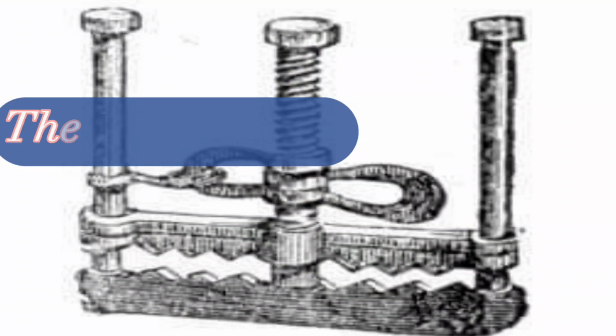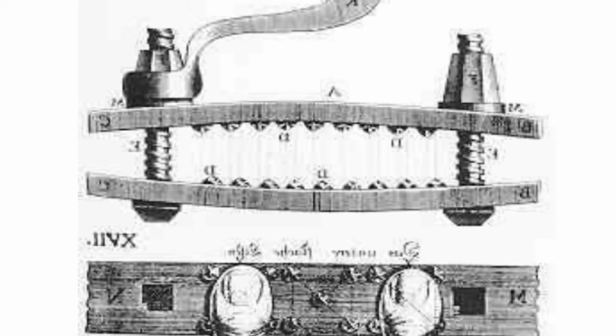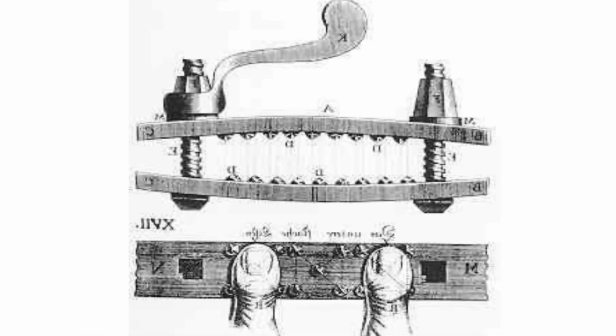Number 4. The thumbscrew. This is another pain-inflicting device from Europe's early modern period. It was used to crush a person's fingers or thumbs. Torturers employed the thumbscrew as a means of punishment and an attempt to elicit a confession. The thumbscrew was also known as a thumbikin, with many spelling variations.